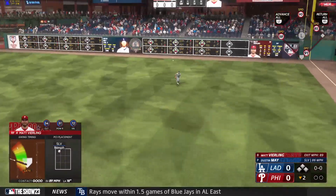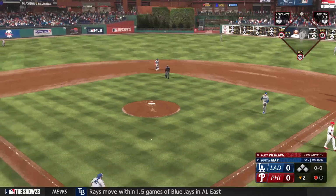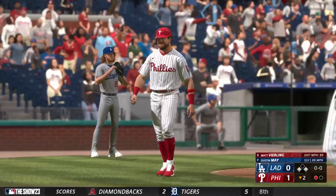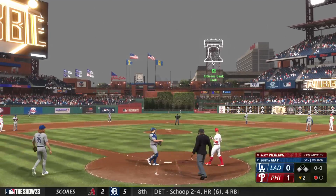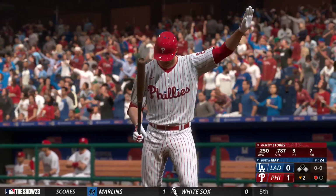Lined into right. Makes the catch. Runners tagging from second and third. Throw is offline, and he scores. And it's 1-0. Sometimes that can be a little tough to score on. It was hit so hard that getting back to the bag to tag takes a little bit of time by the time that outfielder catches it, but a really good job of getting that run in from third.